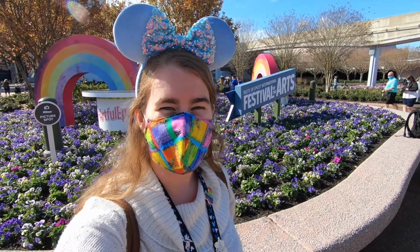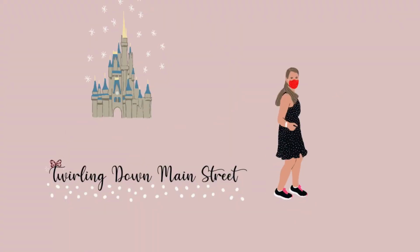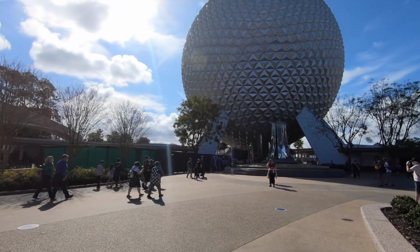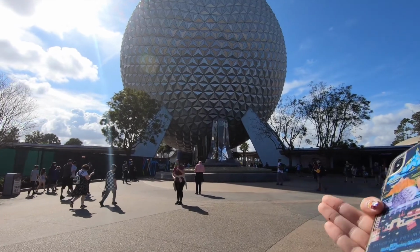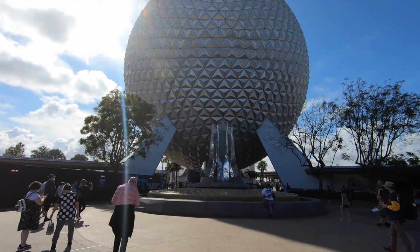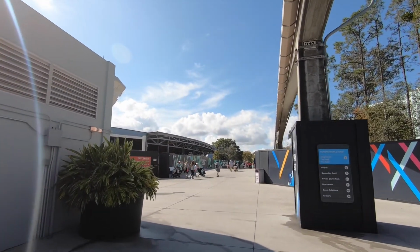Today we are at Epcot for Epcot's Festival of the Arts. Here is the Festival of the Arts sign. There are fewer construction walls in Epcot up now because they've taken down the walls in front of the fountain. You can see the new spires. They look pretty fantastic. First up on our list of things to do today is ride Soarin'.